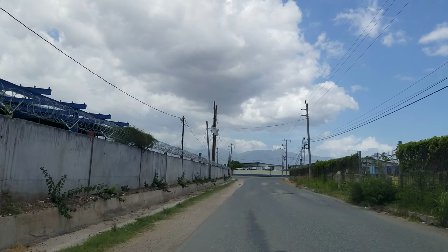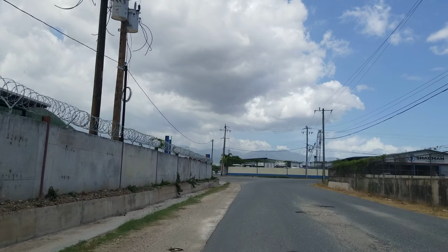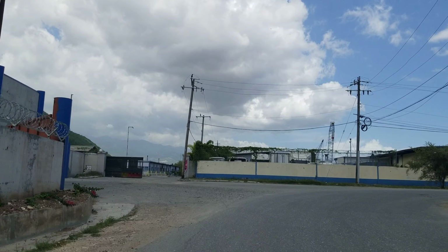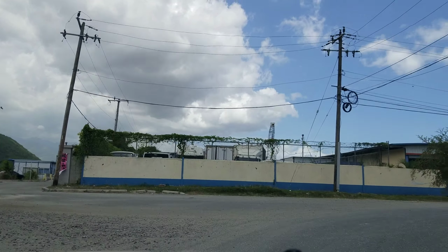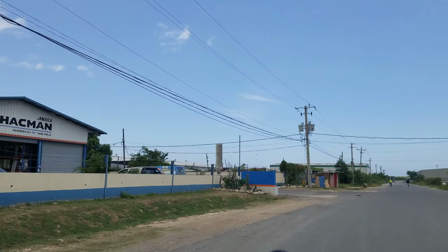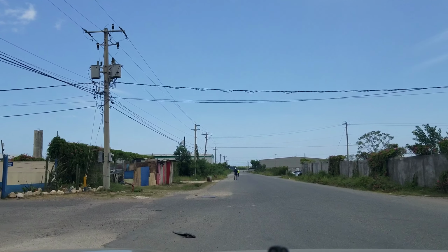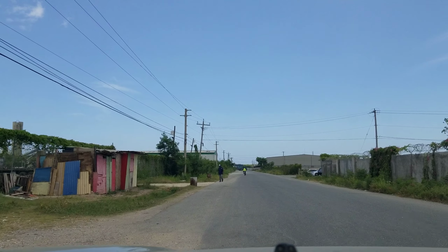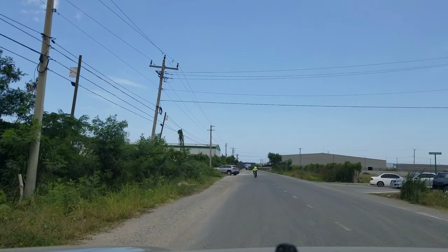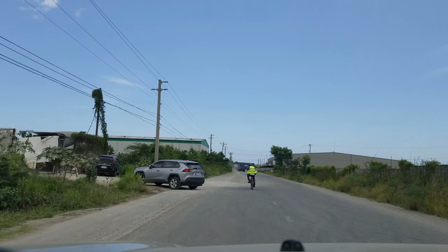Alright, so let's continue our tour. Okay, straight ahead now, on the right you have Shackman, and that's a truck brand. It's actually a Chinese company, and they're doing very well in Jamaica. Most of the trucks that people buy now are this brand, it seems to work very well in Jamaica. And I'm assuming you can get the parts easily. They actually have a dealer in Jamaica that sells the trucks, so getting parts and service and those things will be so much easier.